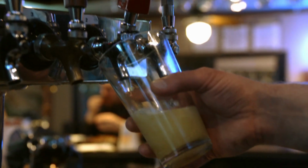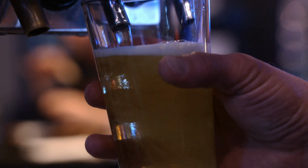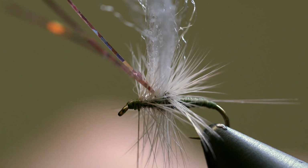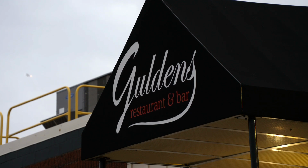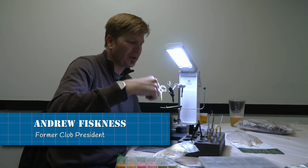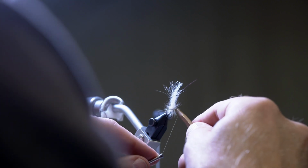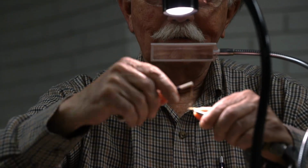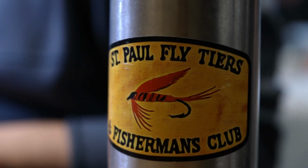A Thursday night appetite leads anglers to a back room at the local haunt. A spot where social hour includes eats of a different breed. Yeah, we meet at Golden's Bar every Thursday night. Yeah, it's kind of an art. It's probably a debate whether it's an art or a craft. For sure, tying flies is a skill that takes plenty of practice. Exactly why Minnesota's St. Paul Fly Tyers meet all year long.